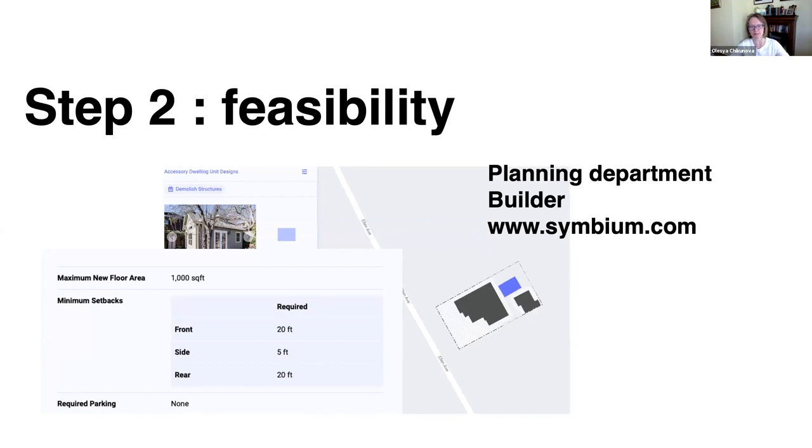Step two is feasibility. After you've decided what exactly you want, you need to figure out how to make sure that you can actually do it on your own property. And there are three ways to go about it: through your planning department, through a builder who might help you figure it out, or through symbium.com, the online service where you can type in your address. Right now it's up for San Francisco, San Jose, and several other municipalities.